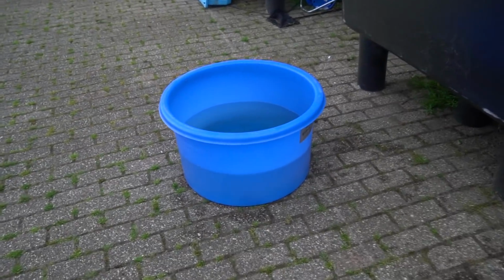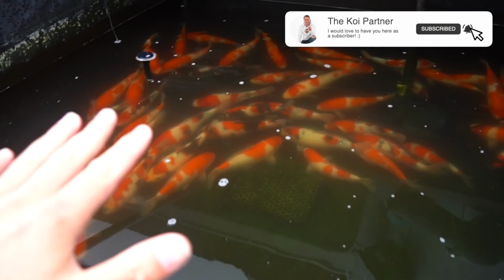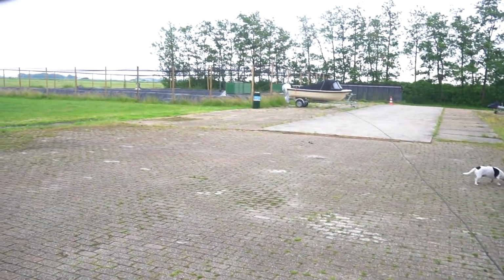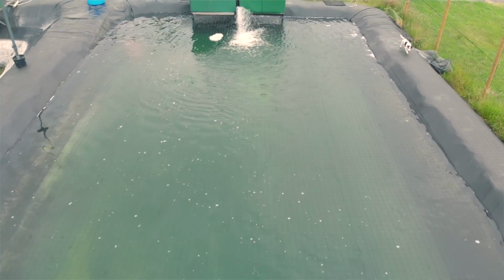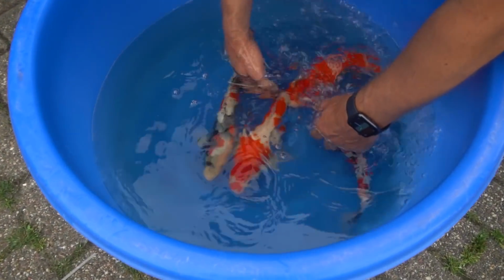Alright guys, so we got 4 koi in here. We got 2 Showa and 2 really nice Kohakus. And we got about 50 other ones that are in this one, and they will go in one of the 2 outside ponds to grow this summer. Today the weather is a little bit worse than yesterday. We got 34 degrees yesterday and today it's 21. So it's good, and also for filming it's a little bit better today without the sun.